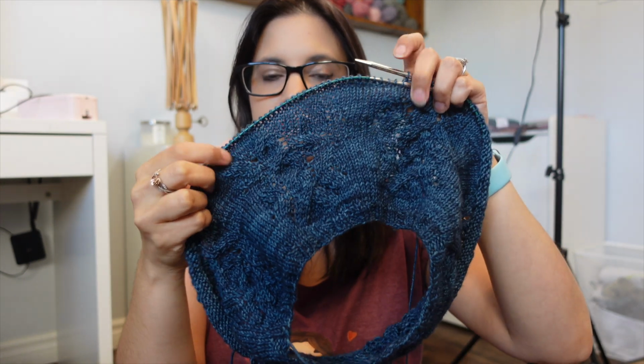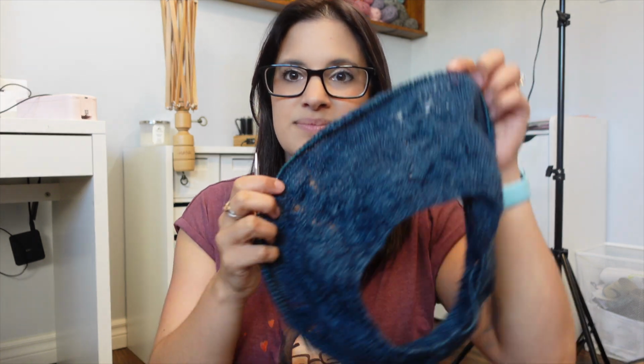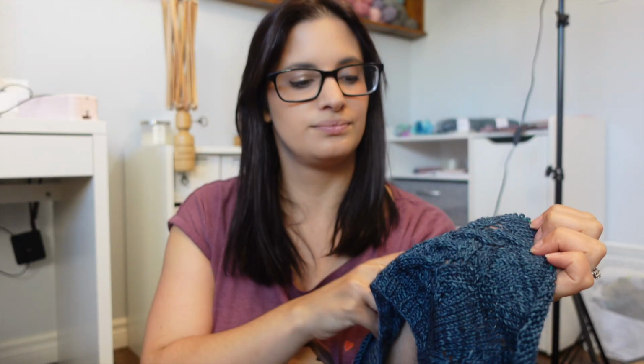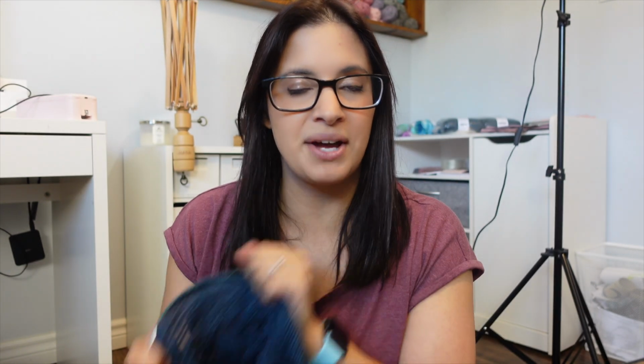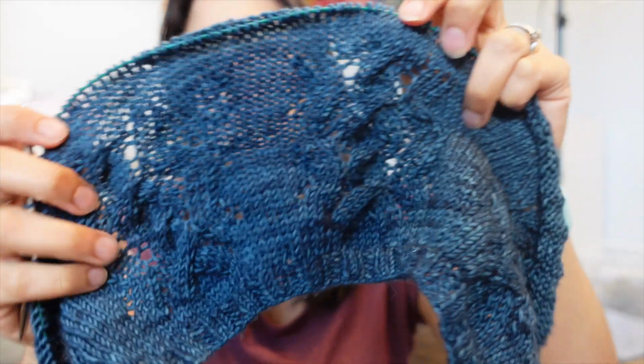I am about 5 inches into the yoke, and I need to get about 8.5 inches before I split for the sleeves. This is going to be the second project on my to-do list to make sure that it is finished by that deadline. It is knit top down seamless and it's going to be short sleeve with a full length body. Again, this pattern is going to be available to the public on July 25th. That is going to be the fun release date for this new design.